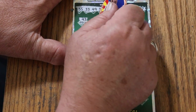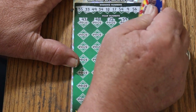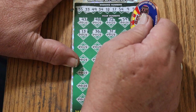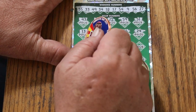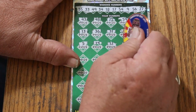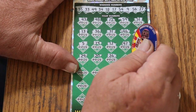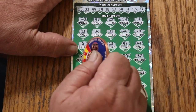43, 48, 25, 59, 51, 13, 36, 31, 46, 24, 5, 23, 12, 47, 41, 29, 20, 26, 30, 57. We need a big old multiplier.